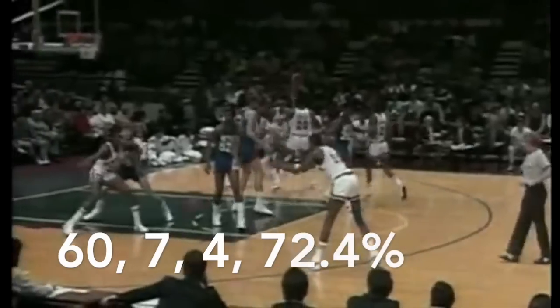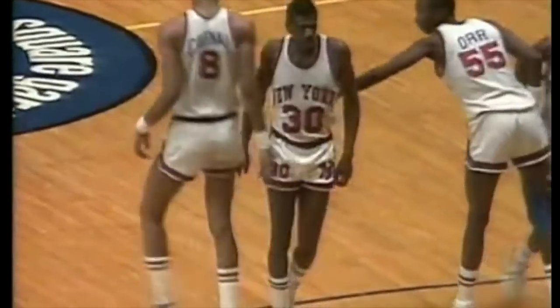On December 25, 1984, Bernard King dropped a whopping 60 points, 7 rebounds, and 4 assists on 72.4 true shooting percentage. It's still the most points ever scored by a player on a Christmas Day game. Despite his historically dominant and efficient performance, his Knicks still lost the game to the New Jersey Nets 120-114.